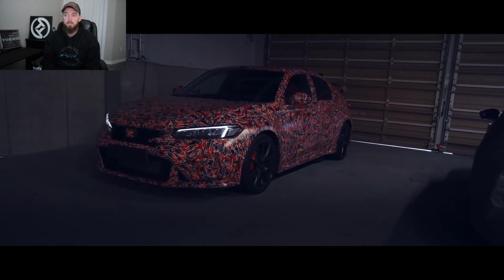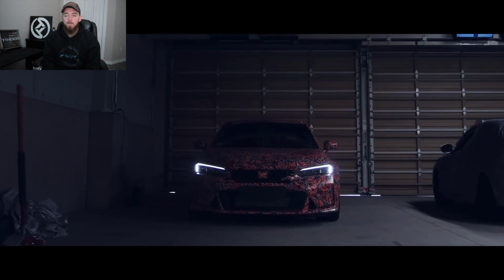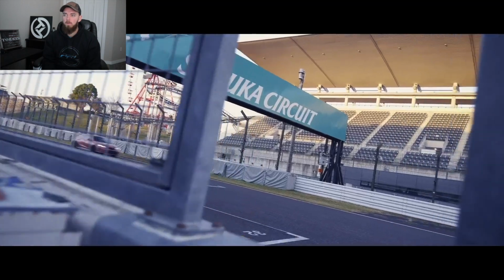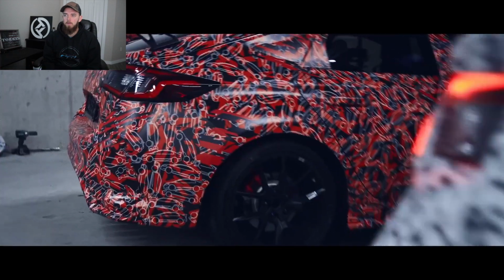Nice headlights. I do like the new headlights. It appears to me that we're gonna get 20s again. I'm really hoping that we get 18s, and not the big massive awful 20s, easy to bend rims. Okay, so we're gonna keep the trumpet exhaust.